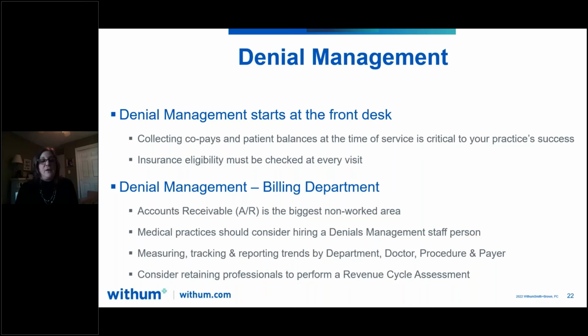The other thing is you should consider retaining professionals to perform a revenue cycle assessment for your practice. It's very important for you to see exactly how your practice operates. And again, it starts at the very beginning: scheduling, registration, the coding piece, and in billing, the accounts receivable, payment posting, insurance payment posting, patient collections, insurance collections. All of that is encompassed within a revenue cycle assessment, and you'd be surprised how many things truly could work better if something else is implemented.